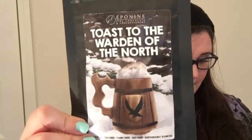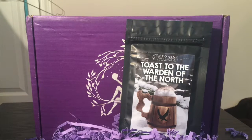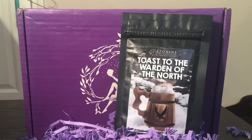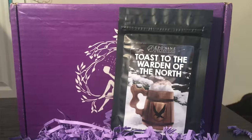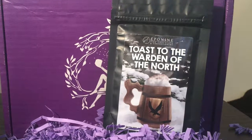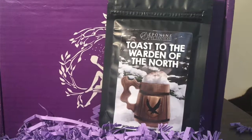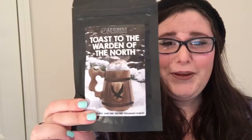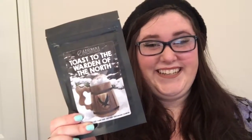The next one is this right here, and it is snuggle up and brew yourself a cup of toast to the Warden of the North hot chocolate, brought to you by Eponine. This hot chocolate refers to Jon Snow from Game of Thrones when he became Warden of the North. Till and Dill designed the lovely artwork. Doesn't it look so much like the North? We love all the crow detailing too. So cute. I'm so excited right now. Oh my goodness. I need to calm down.